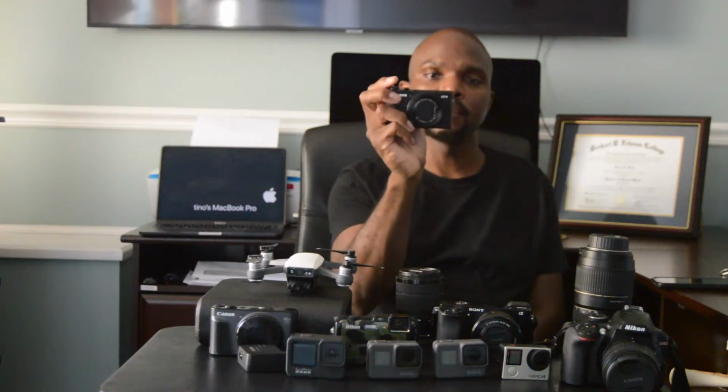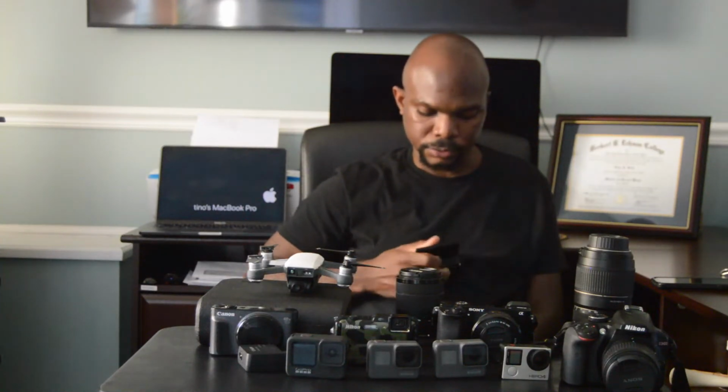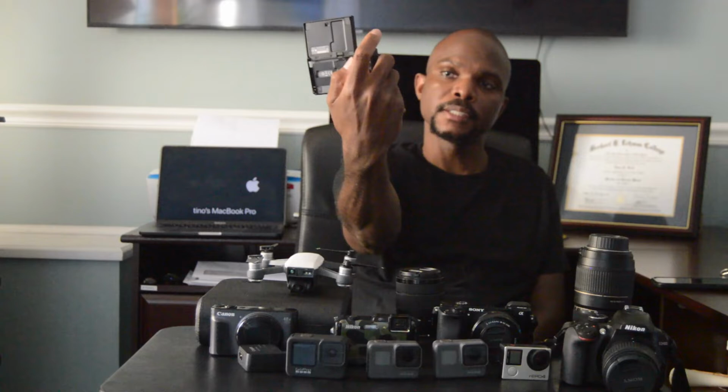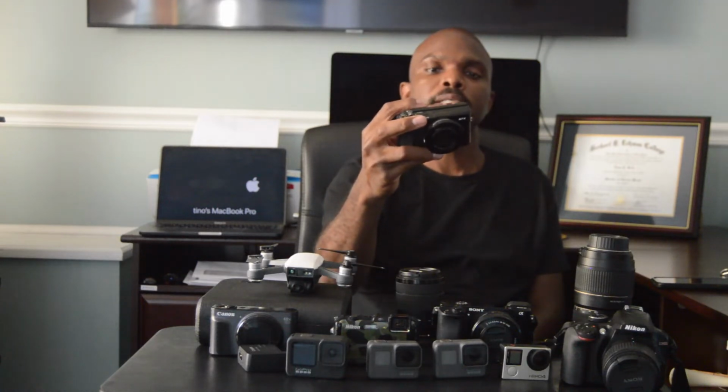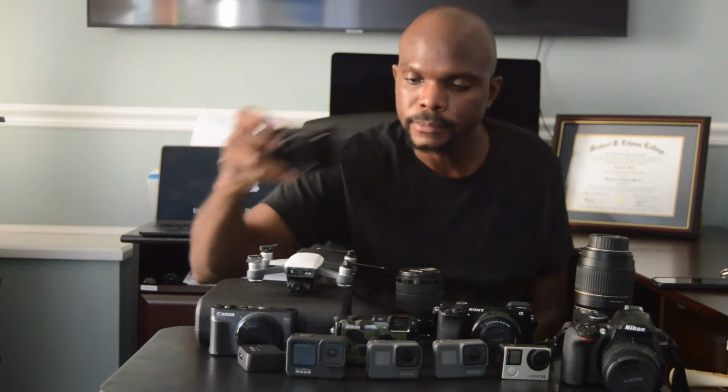This is my main vlog camera, and it has a flip screen, so when you're vlogging, you can see yourself and see what you're zooming in on or whatever the case is. So this is a Canon G7X. I love it, love it, love it. My favorite vlog camera so far.